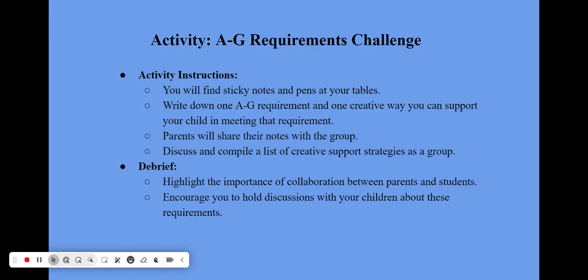Thank you all so much for completing the activity and collaborating together. I would like to remind you of the importance of collaboration between parents and students during the high school time to best support students in reaching their goals of completing the A through G requirements with the highest possible GPA that they can. We would also like to encourage you to hold discussions with your children about these requirements.